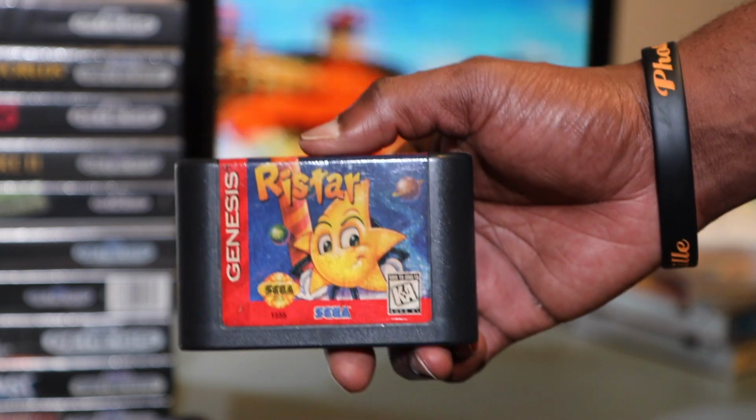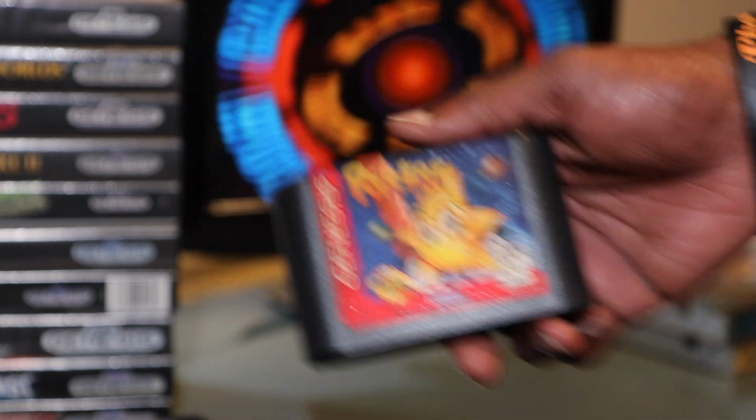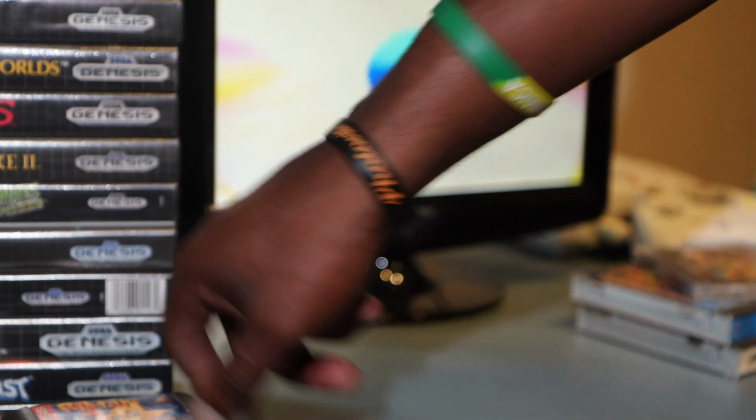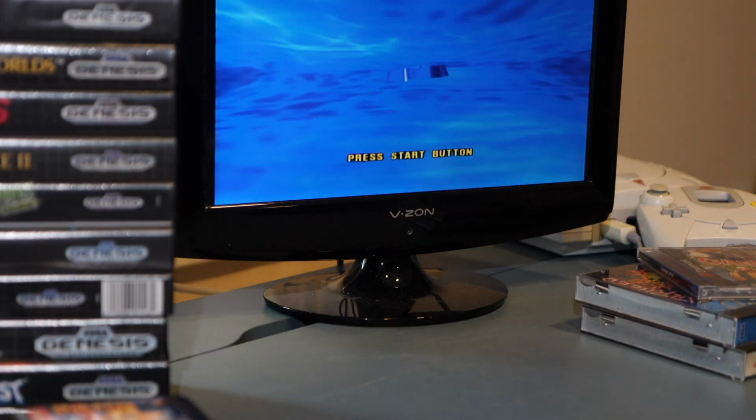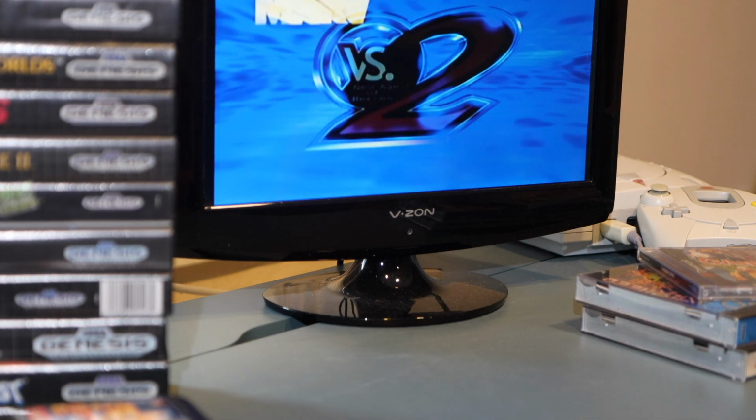But did want to add this one, Rise Star, to the collection. Very colorful, fun game. Reminds me of Sonic in a lot of ways, but a very cool one, so added Rise Star. All right, and now we're down to the pickup of, I guess, the month, because I don't really know if I'm going to get anything better than this.